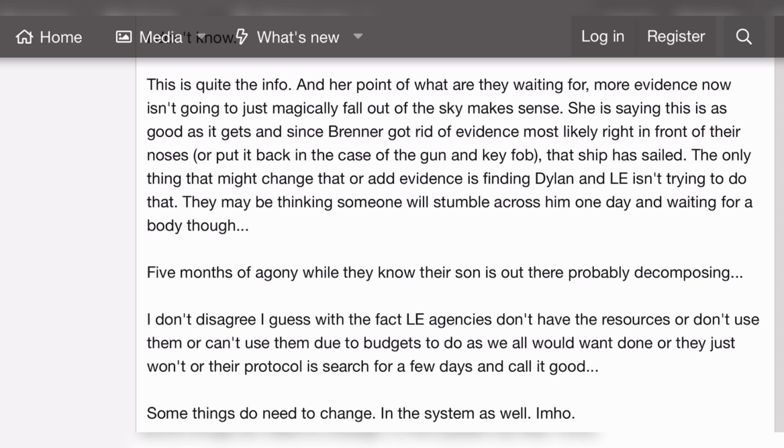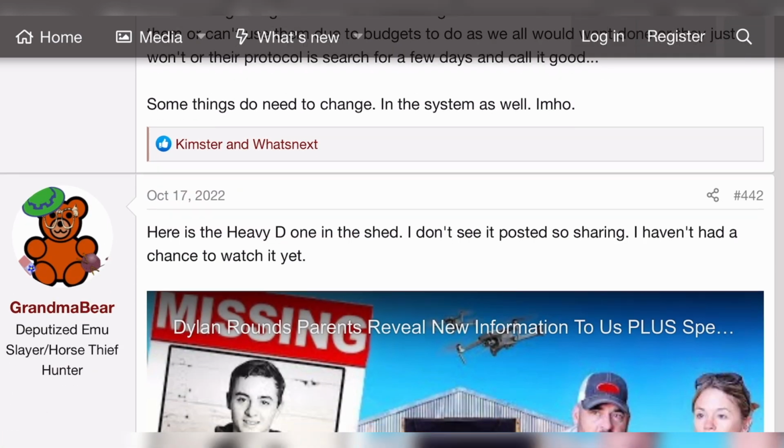Anything else? More evidence now isn't going to just magically fall out of the sky. Well, evidence has been collected with time, though, or put back in the case of the gun. That ship has sailed. The only thing that might change that or add evidence is finding Dylan, and they aren't trying to do that. They may be thinking someone will stumble across him one day and wait for a body. Five months of agony.